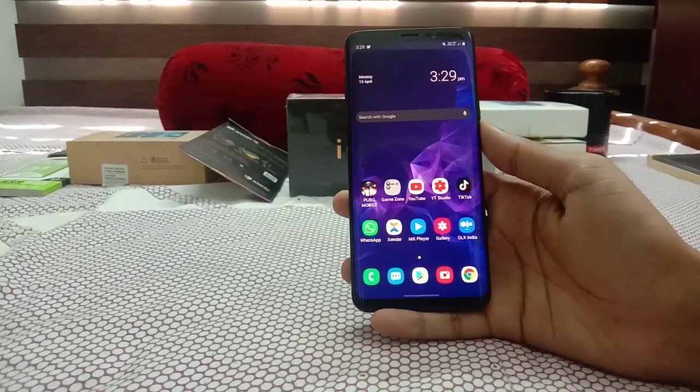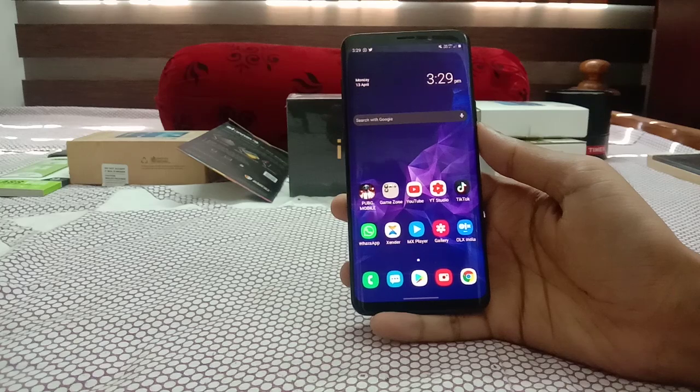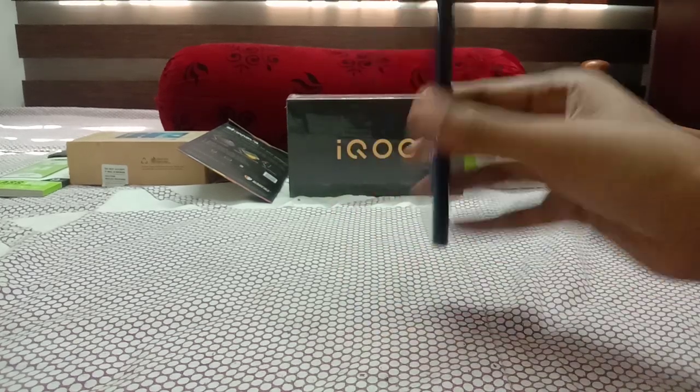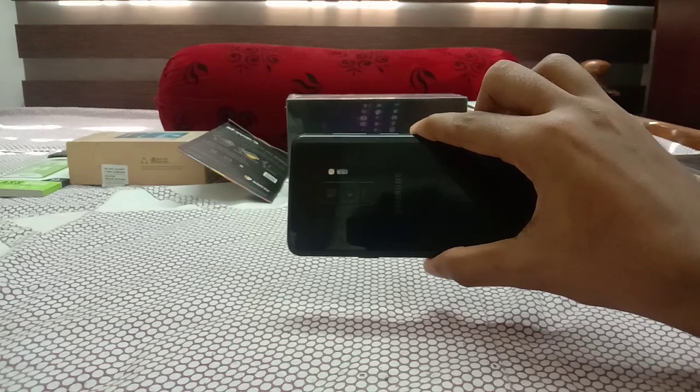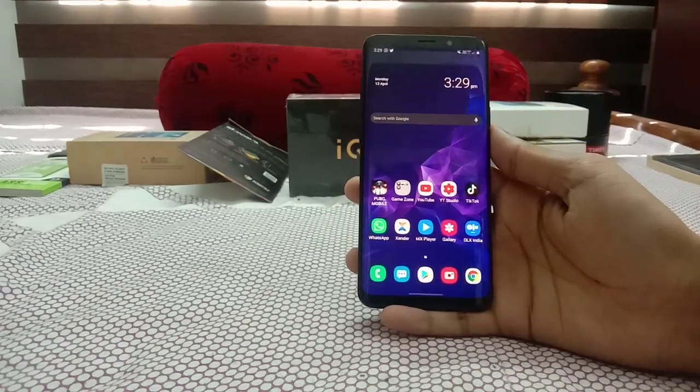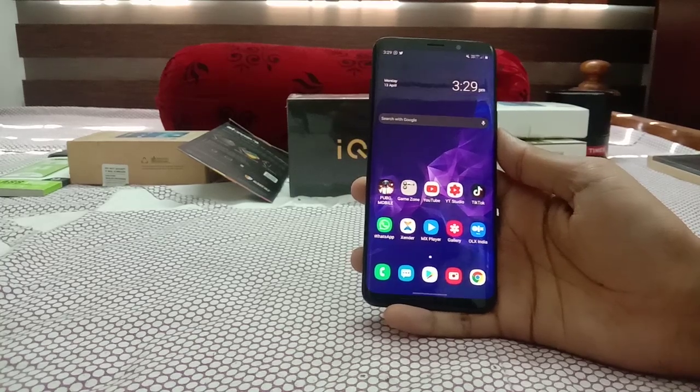So today we are going to consider whether to buy a Galaxy S9 or a Galaxy S9 Plus in 2020. Currently I have a Galaxy S9 Plus here. It's been 2 years since the Galaxy S9 and S9 Plus series were launched.